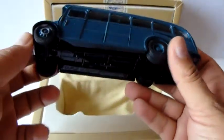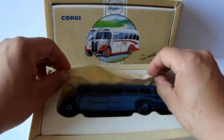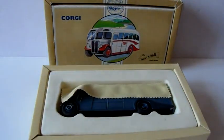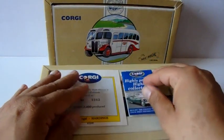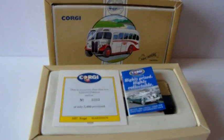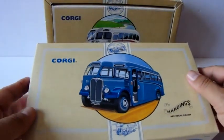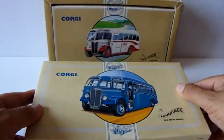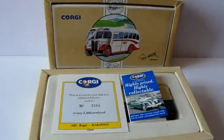The half-cab buses are not a rarity in this period. I think you like these interesting vehicles. I must add that this series is from a series called Classic Commercials from Corgi.